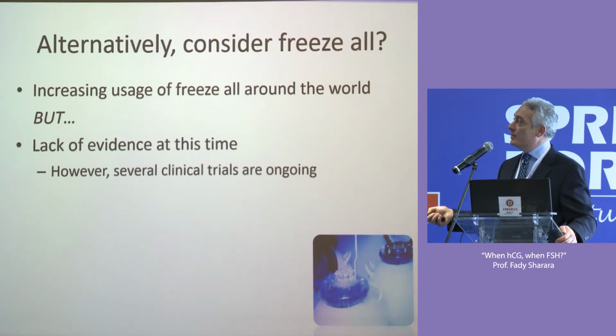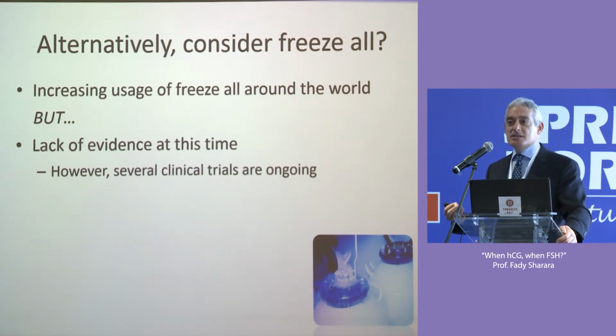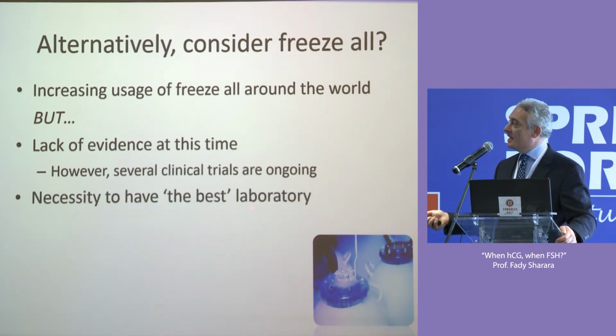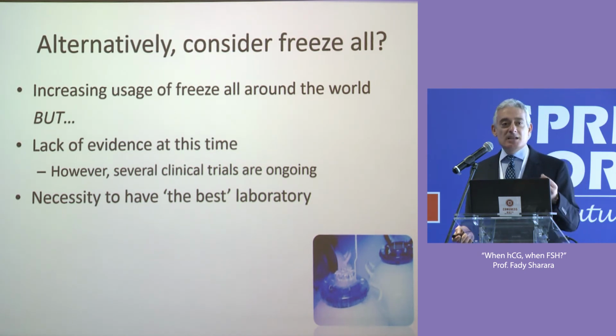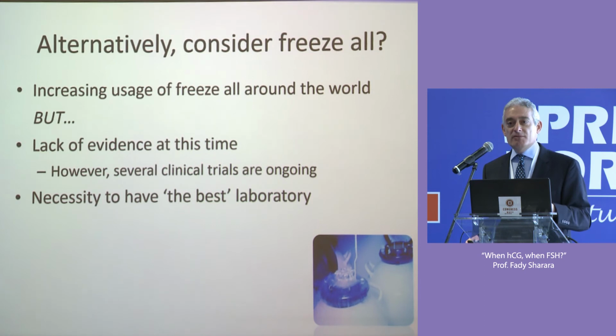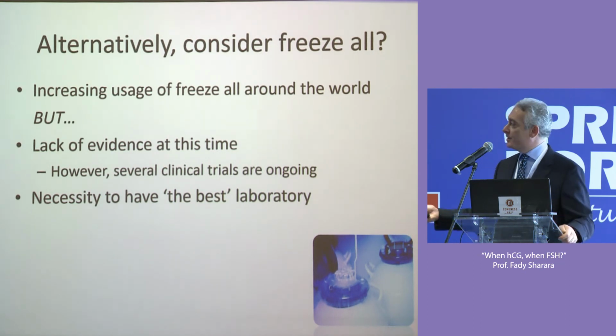However, we have no evidence at this time that this is really the way to go. But there are 5 trials going on at this point. I'm going to review those with you. If you don't have a fantastic lab, you're definitely doing your patient a disservice. And even if you have the best lab in the world, you're still going to lose some embryos when you freeze and when you thaw, okay?